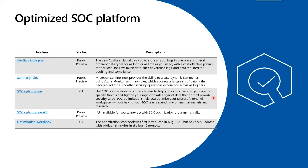And apart from that, there's also a workbook, the optimization workbook. So the workbook was released last year, but it has been updated from time to time. And it now also includes SOC optimization recommendations.